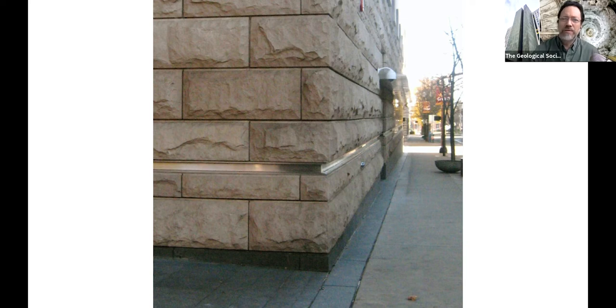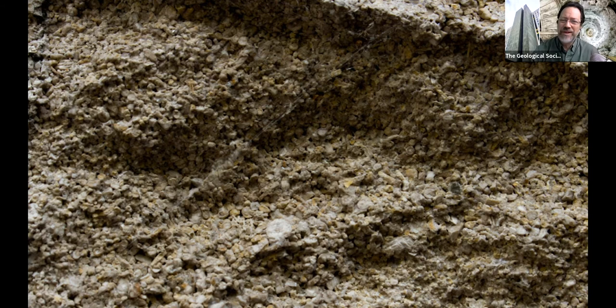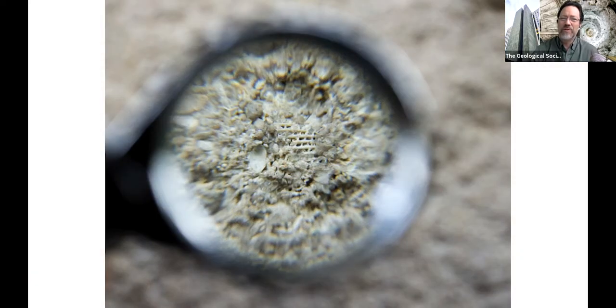I walked by this for years thinking, oh, that's artificial, that's man-made. In fact, the blocks have been carved out with a pneumatic hammer, probably. So they do look kind of uniform, but on closer inspection, they're fascinatingly complex. They're just full of stuff. Either with a sharp pair of eyes or a magnifying glass, you can see lots of little critters.